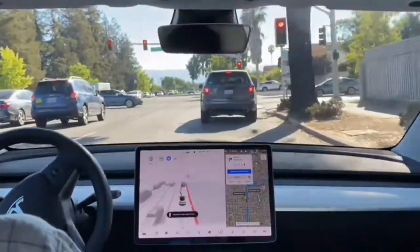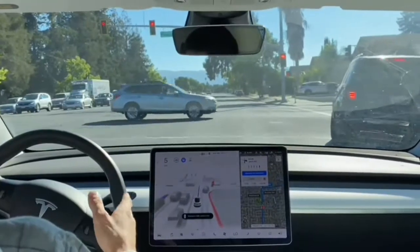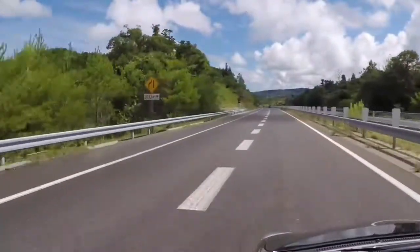Okay, well, I'm not sure why it's going all the way to the right here, because we actually have to go straight. That was interesting. That was an example of the car following the vehicles in front of it, because they were all going right, but we're actually going straight.